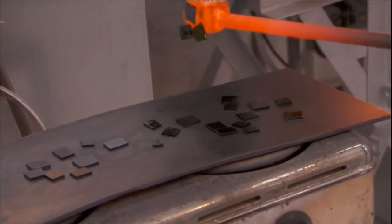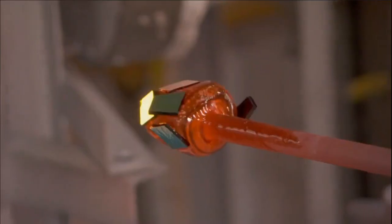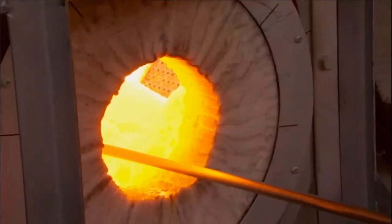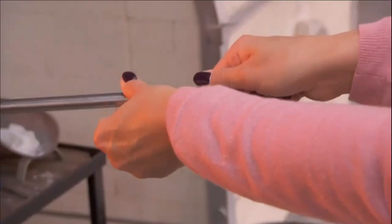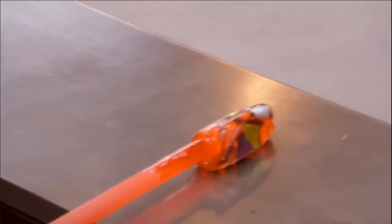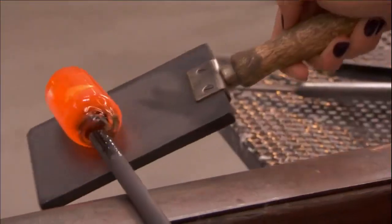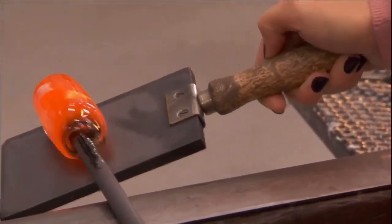Next, some small plates of iridescent glass called dichroic are added to the softened surface. The glass is then heated again to make it more malleable so it can be rolled on a metal plate to smooth out irregularities. Now that looks like an interesting suite at the moment, doesn't it? Yes. A further layer of clear glass is added to the outside to seal the colour inside, and it's rolled again. And you're just getting used to shaping the glass.